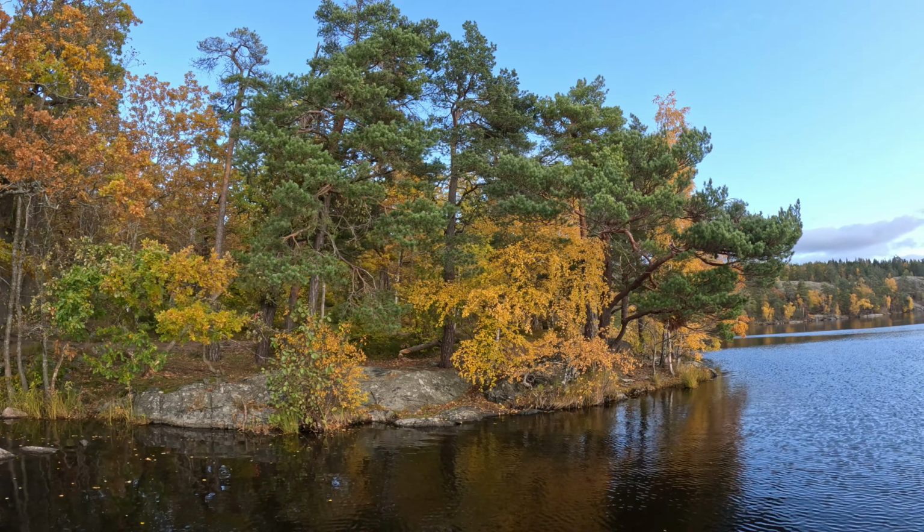If you have noticed, I am showing you different lakes every day. So I'm shifting around a bit, also between the different municipalities in Stockholm. So this is obviously in Nacka, and it looks very nice. It's a beautiful way to connect with nature. As you see, there is practically nobody around at this time of the year.